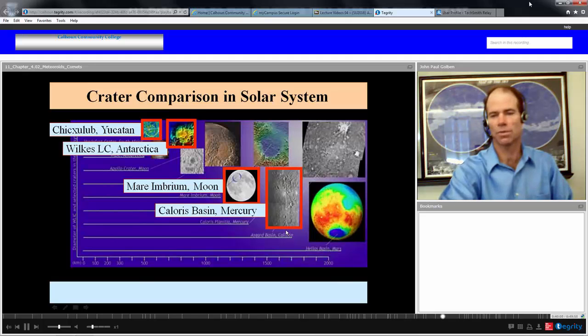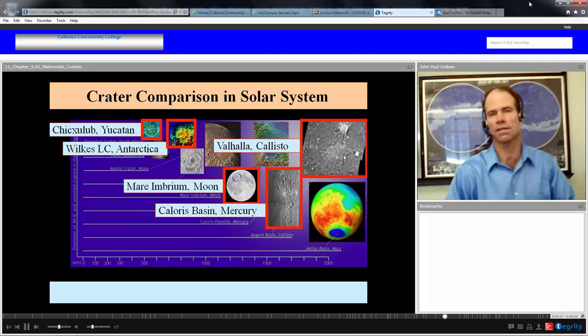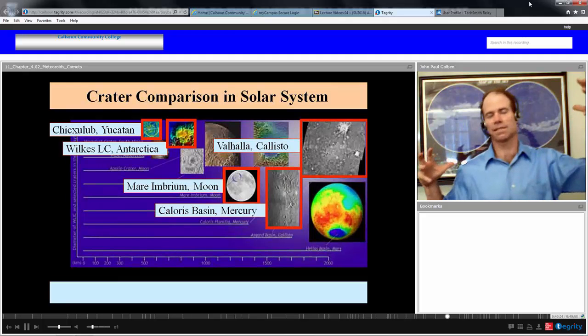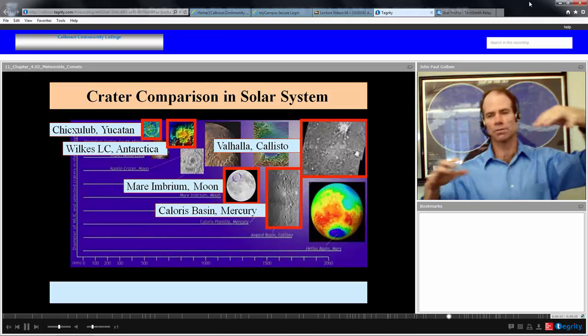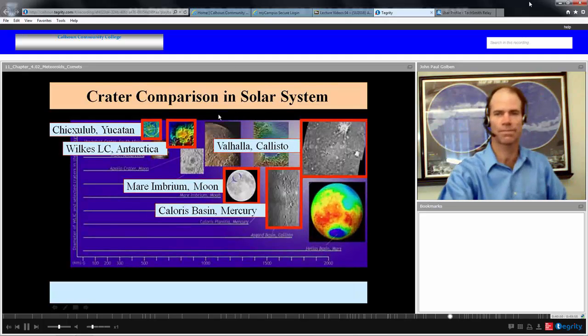Here's the Chloris Basin on Mercury, a very large crater taking up a very large piece of Mercury. Here's a crater on Valhalla, Callisto, which is one of the Galilean moons around Jupiter. Callisto is a big, icy, dirty ice ball, and hence when this object hit Callisto, it basically melted the ice ball, and before anything else could form, the water starts to freeze back. So you have all these ripples that have been frozen in from this impact crater event. We'll see more of this when we look at those moons of Jupiter in a future chapter.